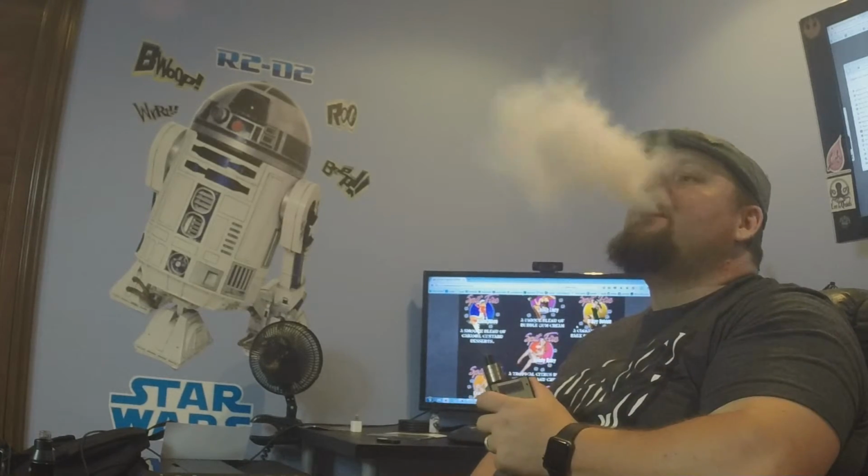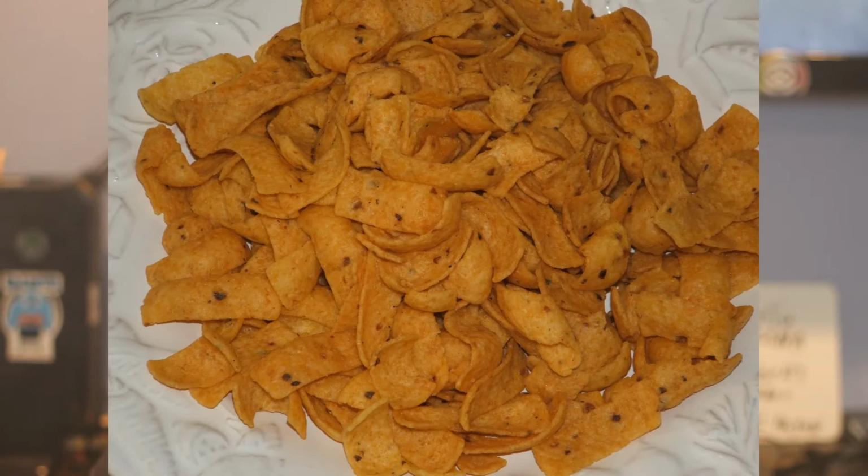At the same time, I don't get a lot of it. It is a little desserty. There's a few flavors out there that tend to have a corn chip taste to them. You get it a lot from cereal vapes. This one kind of tastes like corn chips to me.